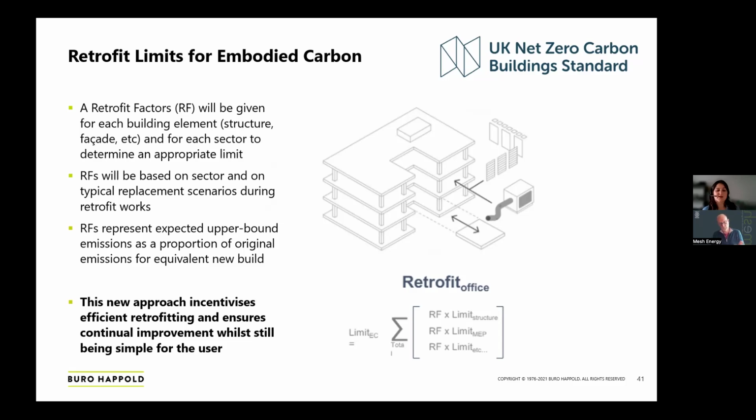For example, the replacement scenarios for offices will be quite different from the replacement scenarios for a hospital, which will be different for a school, etc. And they'll represent expected upper bound emissions as a proportion of the original emissions for the equivalent new build. So they'll be slightly conservative. And what's great about this is that this new approach incentivizes efficient retrofitting and ensures continual improvement while still being simple for the user. So even though I've given you a bit of a breakdown as to what the retrofitting factor will be based on, a user of the standard will just use whatever that retrofit factor will be, which will be a number.